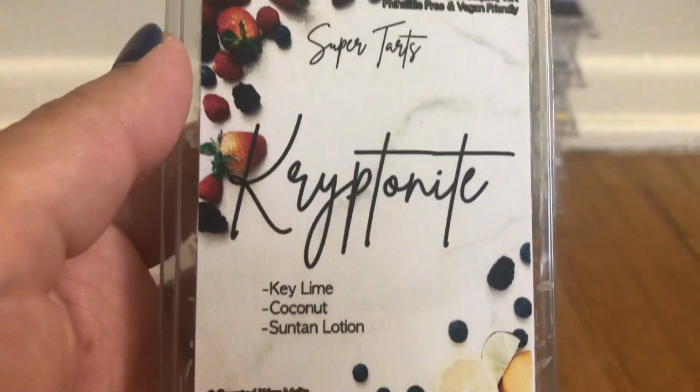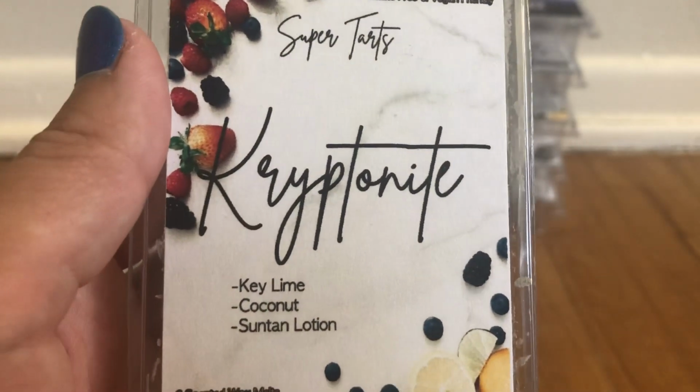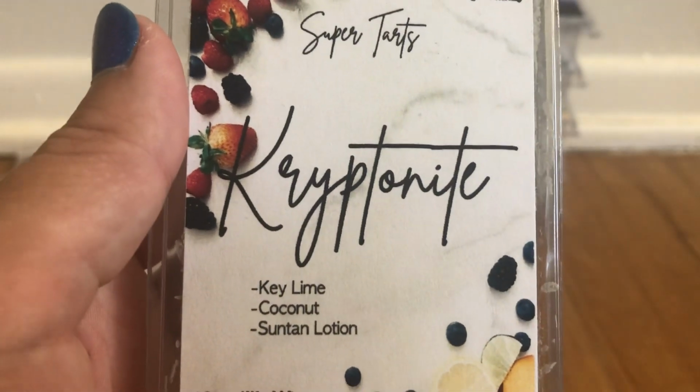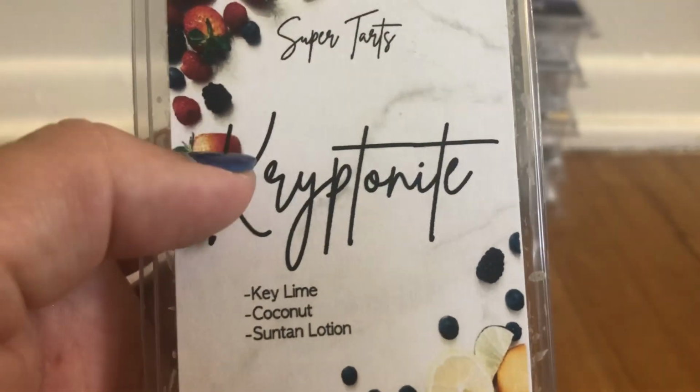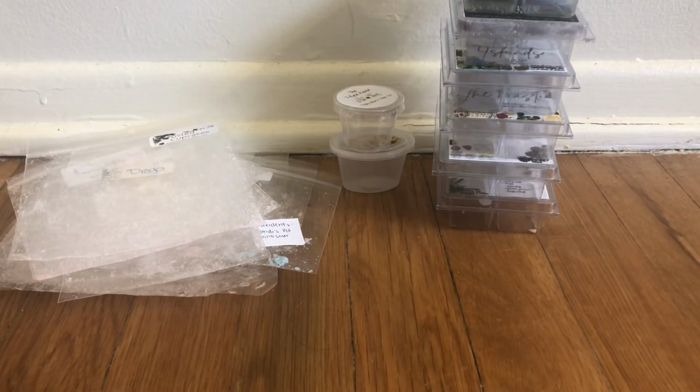It smells super nostalgic to me because it reminds me of being at the shore, which is something that I have done with my family my entire life. So smelling this one just reminds me of being there. So I love that scent. I would 100% repurchase that one.